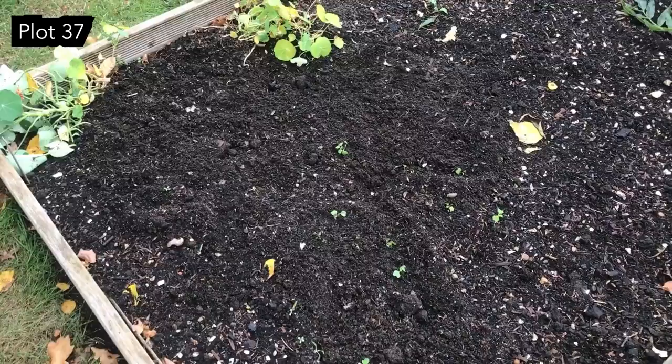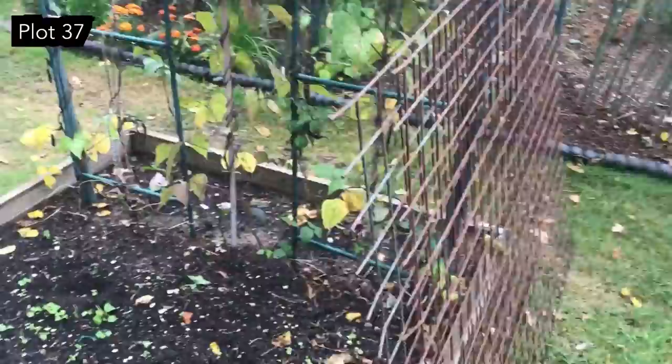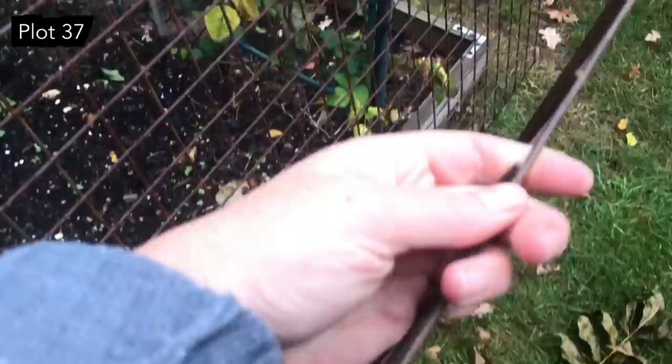This is where they've been digging. I've patched it over a bit now, but I'm just going to lay this across the top. You can see it's pretty strong, but also the gaps are really wide, so everything's just going to grow through it, no problem.